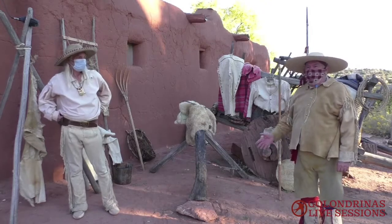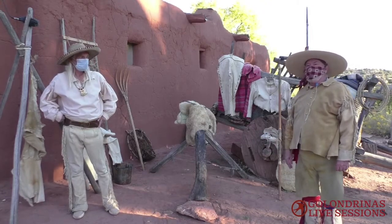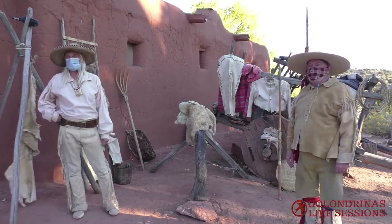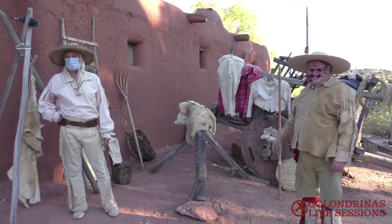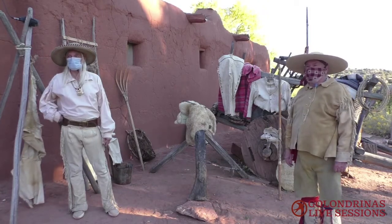And there's no sewing machines till 1857. They started off here in the 1700s. So most all the sewing is done by hand. All of it's done by hand, of course, no machinery at this point.